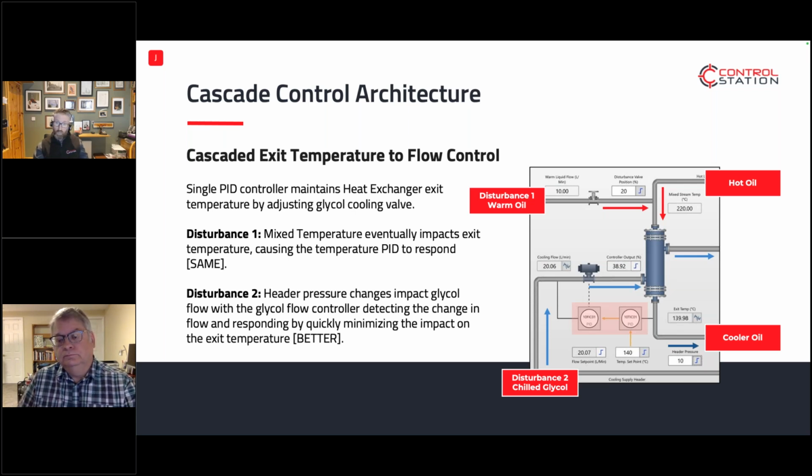But now we're sending a temperature requirement to a flow controller. So we're basically telling the flow controller, maintain me at 20 liters per minute to ensure I get the correct delta T across this heat exchanger. If the flow changes due to pressure variations, that inner controller, that slave controller, will respond much quicker to those flow variations and adjust to maintain that 20 liters.